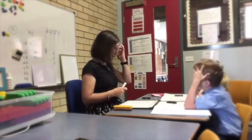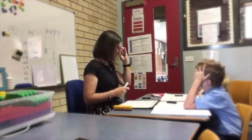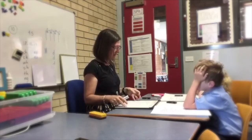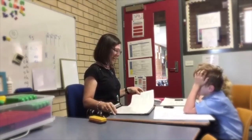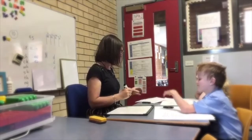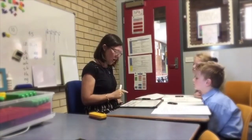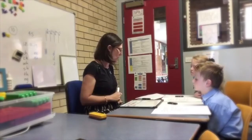I found a really good sentence out of a really good book. Can you guess what good book I got that sentence out of? James. Yeah, James and the Giant Peach. So here's our sentence. Slowly, insidiously, almost gently, the great peach started to lean forward and roll.